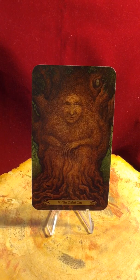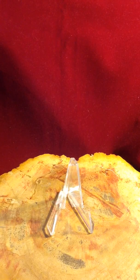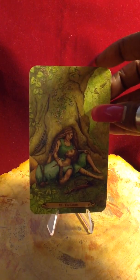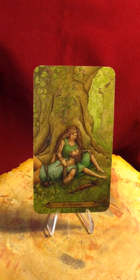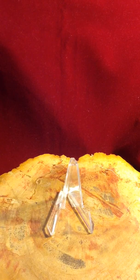And then on closer look, it tells you, do you see the owl? I'm going to use my finger. See the owl? That gives you an idea of how big the oldest one is. Then we get to the lovers. And I'll try not to read on everything, but oh my gosh, you have to get the deck. I have to save something for you guys.